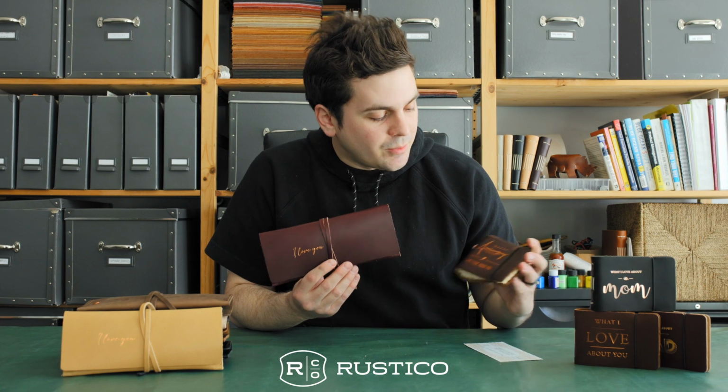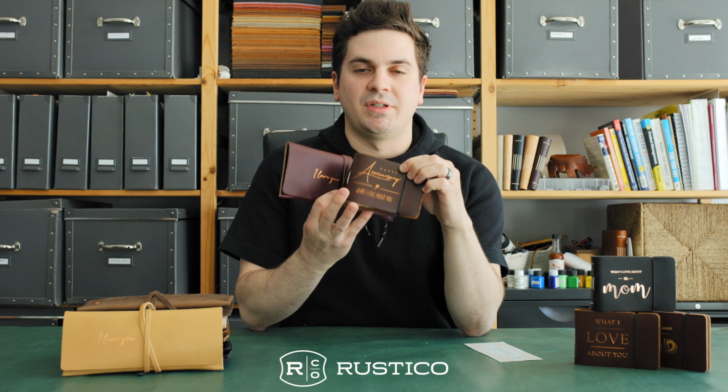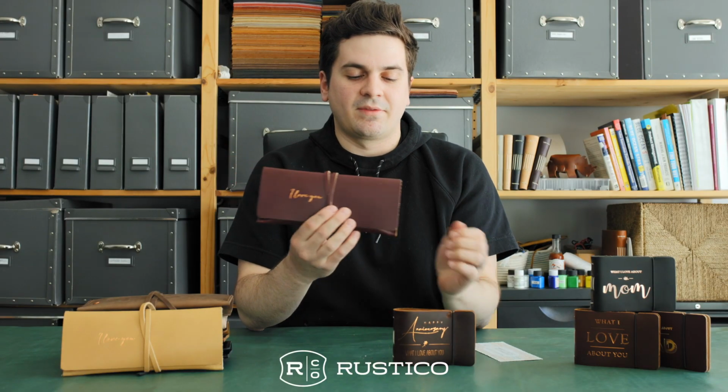I actually gifted this product along with this one to my wife for our anniversary. This is one of our What I Love About You journals. This is the special edition anniversary one. And there's 50 prompts in here where you can write and fill it out that explain why you love the person you love. And it's super sentimental for the person to receive a gift like that.